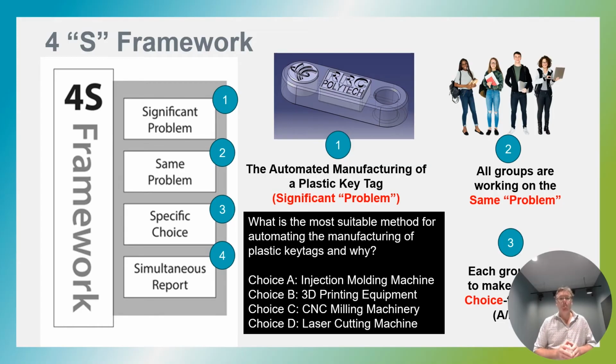And point number 3, specific choice, the groups individually need to make their specific choice. So either the choice is A, B, C, or D. And the question is, what is the most suitable method for automating the manufacturing of plastic key tags and why? And lastly, all groups should report the choices simultaneously. There's no changing of minds as the presentations go on. This is so differences in conclusions can be explored within the class.